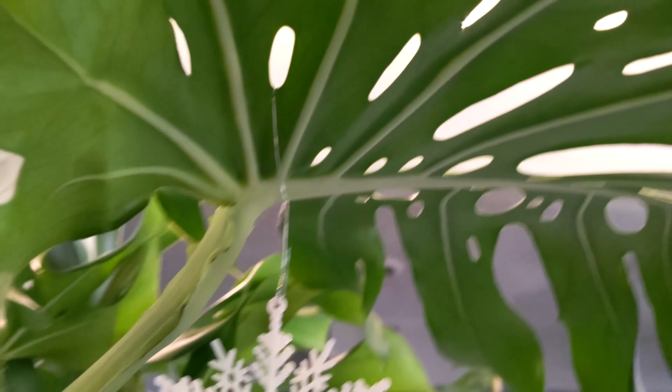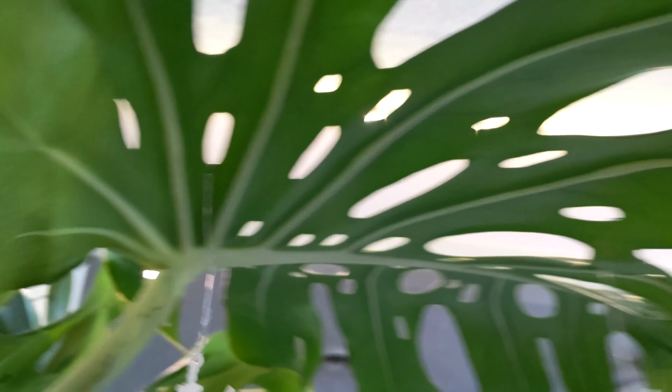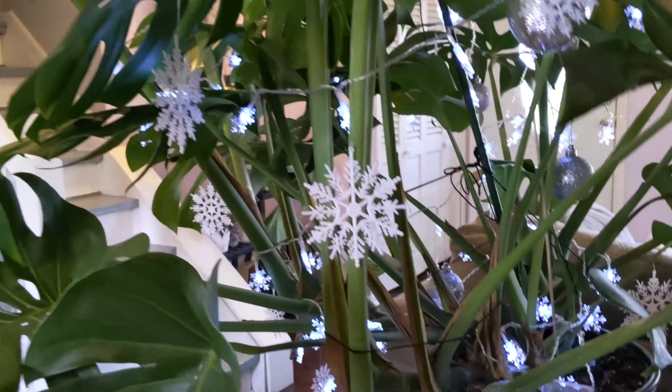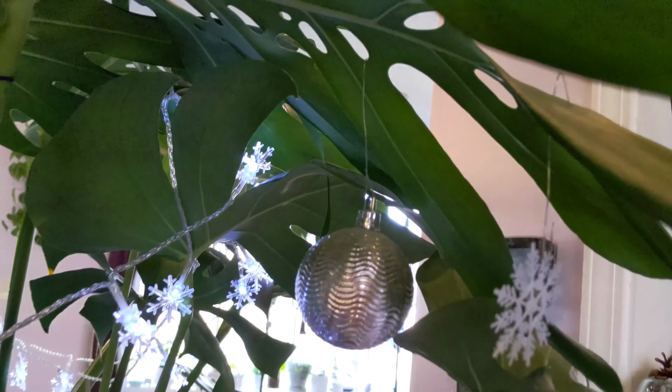I love the ornaments. We didn't even put the ornaments in the plant, just so you guys know. They are literally just hanging in the holes. My boyfriend helped me decorate her. Helped me put the lights on. He actually put the silver ornaments on.